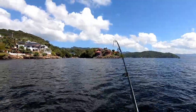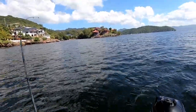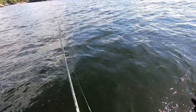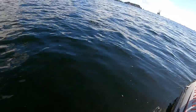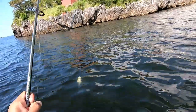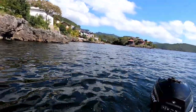And then we hooked up right away. A big fish, fellas! Yeah, big fish on the line. Big fish, big fish! When I wasn't expecting to catch anything.